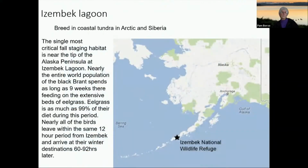We're going to talk a little bit about a very important area called the Izembek Lagoon. You can see the star where it is on the outer islands of Alaska. The single most critical fall staging habitat is near the tip of the Alaska Peninsula, the Izembek Lagoon.